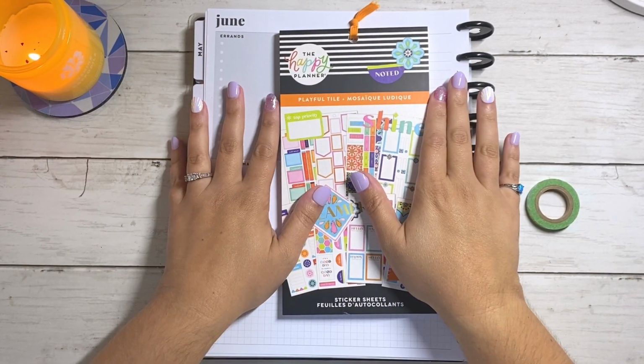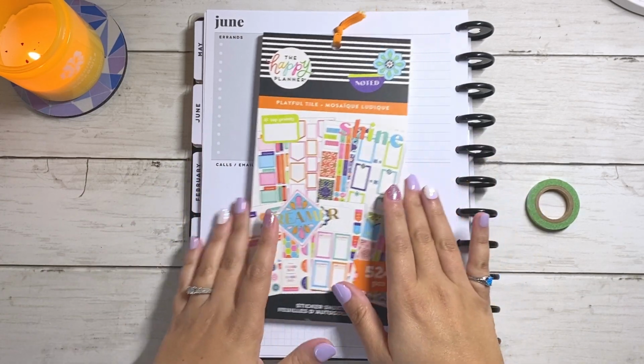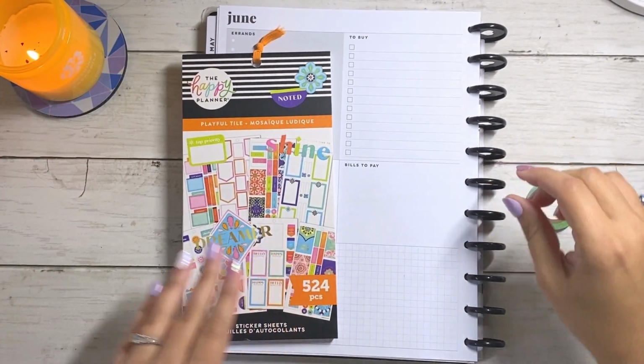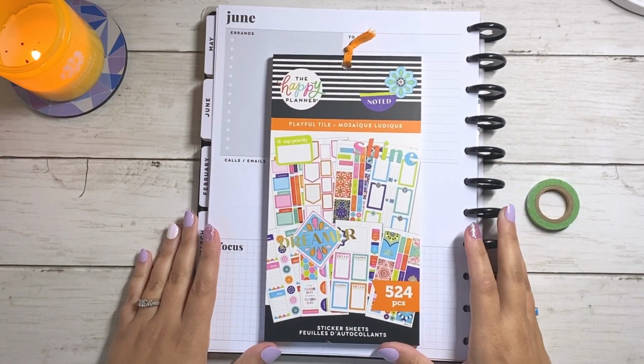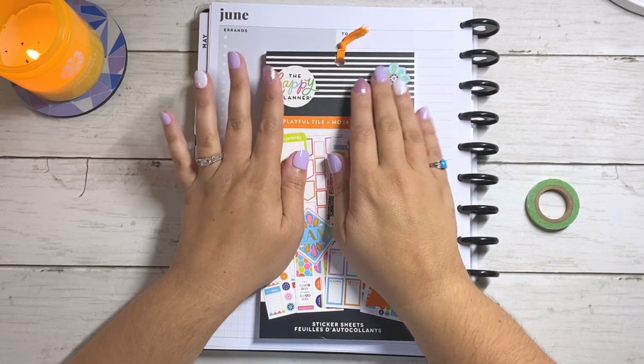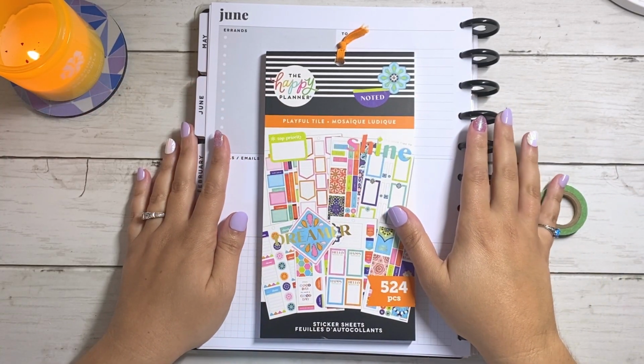I'm Jess with That Pixel Planner Life, and today I'm going to be doing a plan with me for the week of June 20th through the 26th. It is also the first week of summer officially here, and I'm ready to get into it. So if you want to see how I'm planning for this week, stick around because that's coming up right now.